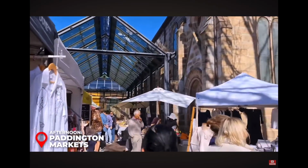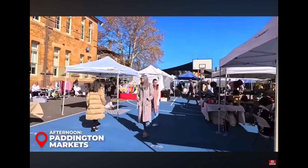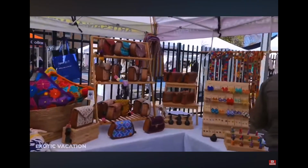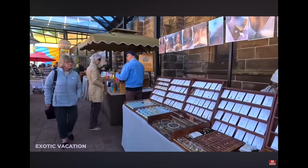Afternoon, Paddington Markets. After lunch, take a short bus ride to the charming neighborhood of Paddington. Every Saturday, the Paddington Markets bustle with activity, offering everything from handmade crafts to gourmet foods. It's a wonderful opportunity to pick up unique souvenirs and gifts.